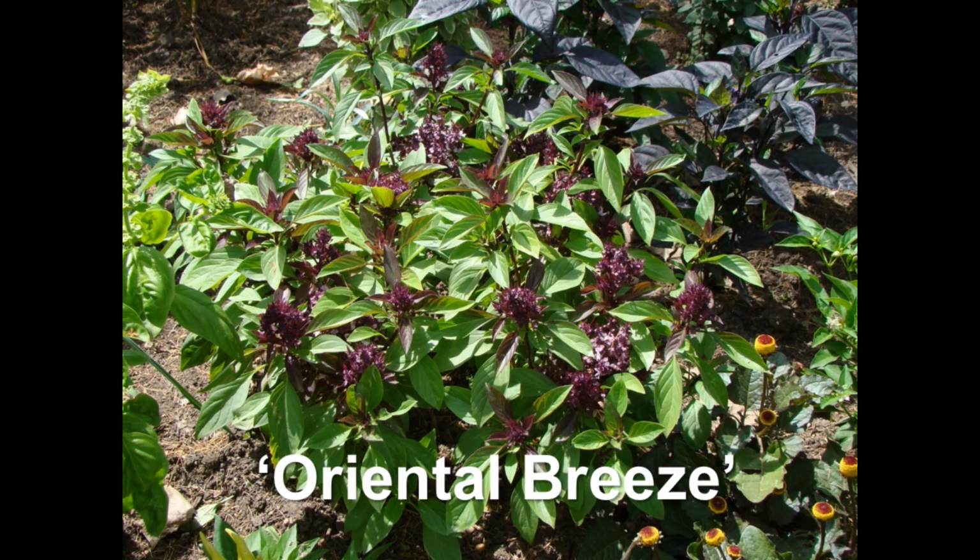And here's another real neat one, relatively new, called Oriental Breeze. You can see extremely dark flowers coming out. If you're growing it again for strictly leaf use, you can cut those flowers off, but I think they're wonderful contributors in terms of ornamentality.